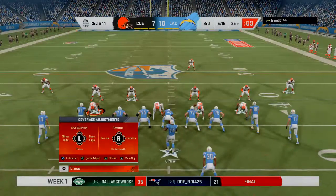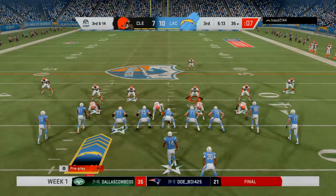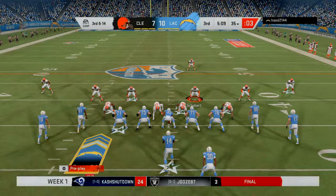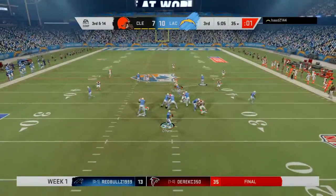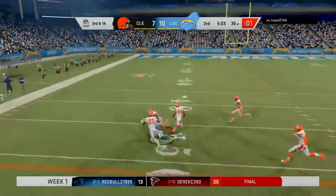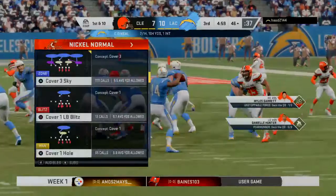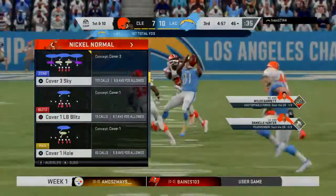And for the Browns, a nickel set here on third down. They just do get the play as he'll look to throw. Throwing left side, it's complete. 18 big yards on that one, and a Charger first.